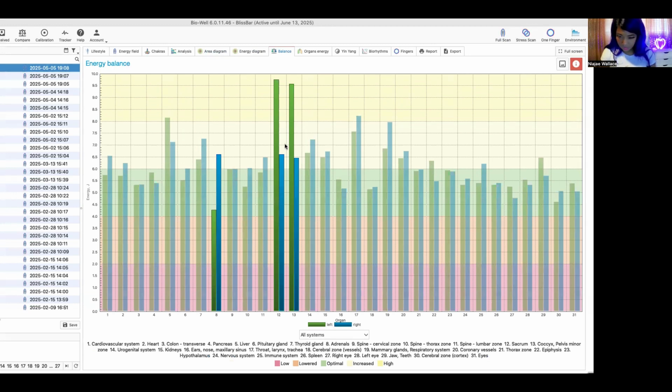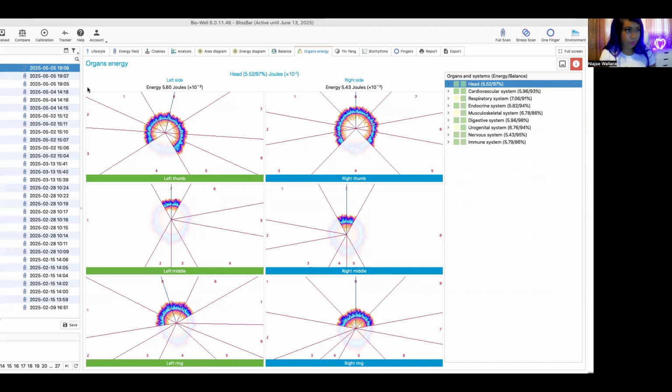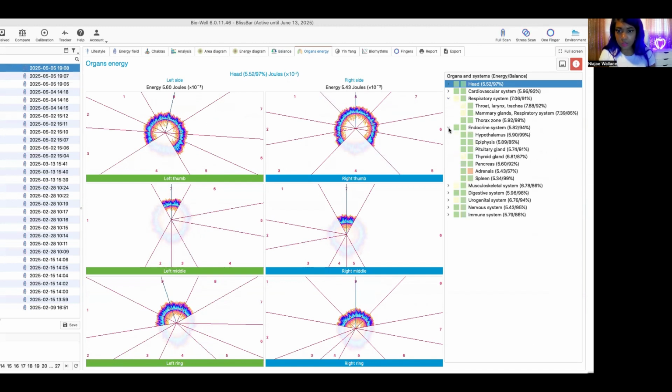What is 12? Sacrum, so back, and coccyx, that's the back as well. Let's see, I had these checked from the previous person. Okay, so there are some areas that we want to focus on here. Adrenals. Anything that's highlighted, we want everything operating in the green. So anything highlighted, we want to focus on.